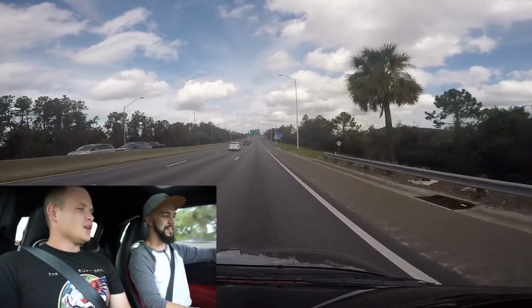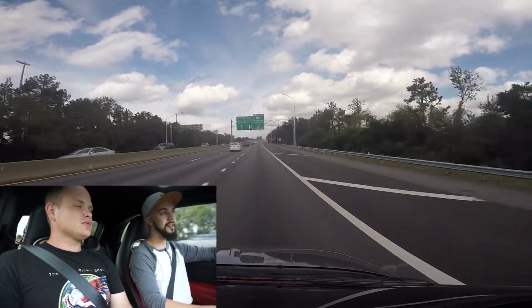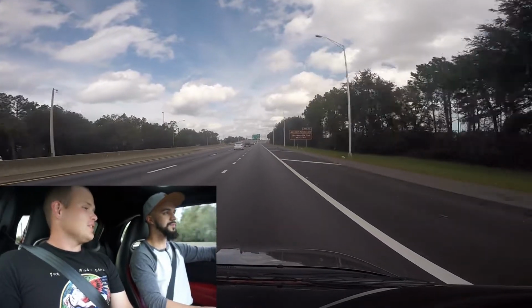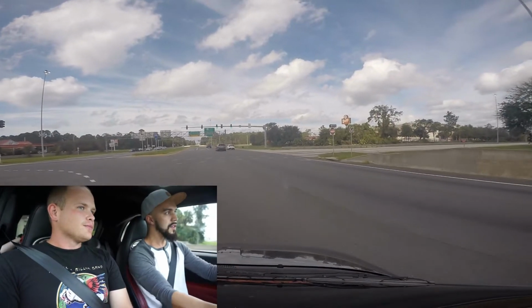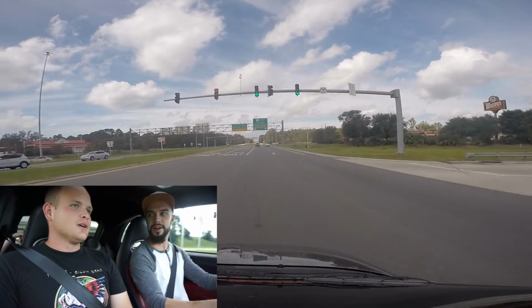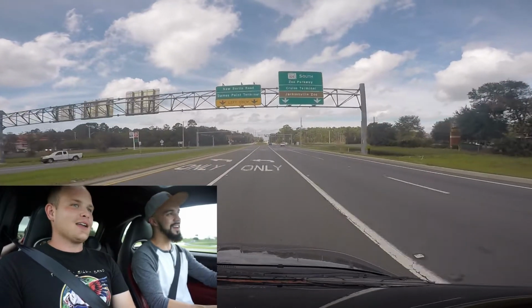How is it on gas, did you say? I get about 30 miles a gallon. In the city? City gets about 27. Really? Yeah, it does really well, the way I drive it. You want to give it a little bit of revs before you take off, is what I noticed at least. Is that how you drive it too? Yeah. It is a tiny motor. Yeah, you got to give it something.